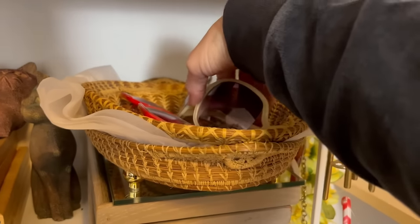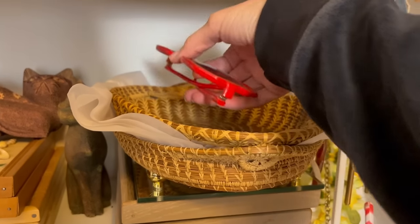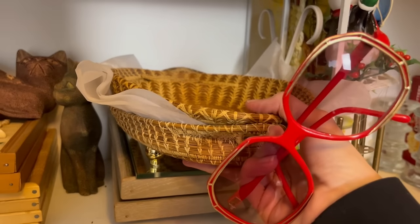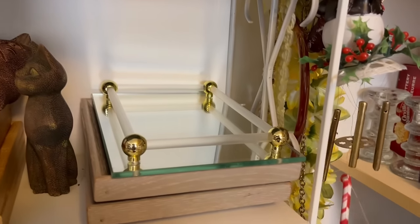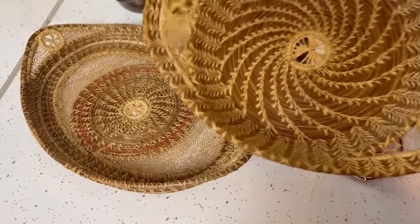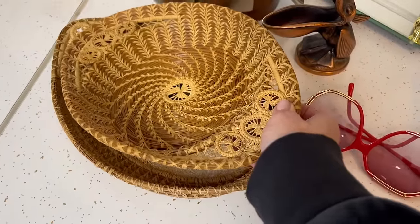It's kind of ironic, but I had these pieces all sitting together and they all sold. So I sold these sunglasses. It's 1970s sunglasses. These two pine needle baskets and the mirror as well sold. So these are the baskets, and I picked these up at a private pick, and I believe I paid $10 each for them.